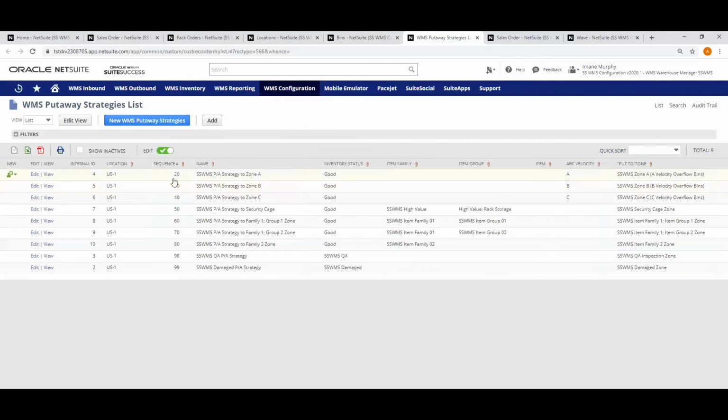Okay, so that's some of the basics of the under the covers elements that, like I said, make WMS tick. Of course, there are many other configuration elements. There are pick strategies, carrier service levels, that sort of thing as well.